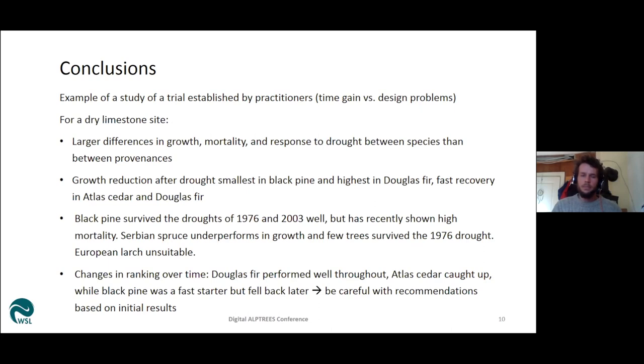And what's very important to me is that these long-term species trials are quite valuable, I think, as the suitability of species and also of provenances might only become clear after decades. And this is what our results also show, that the ranking of the tree species changed a lot over time.